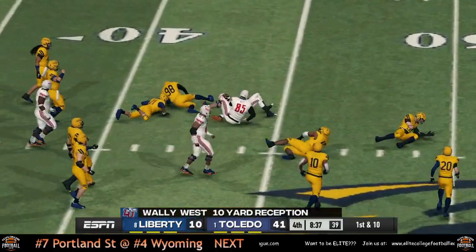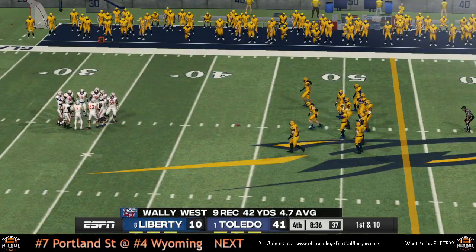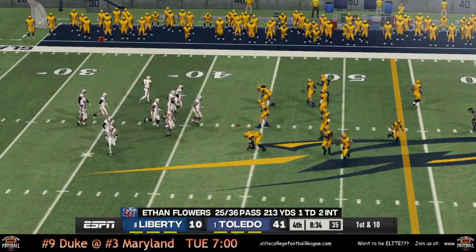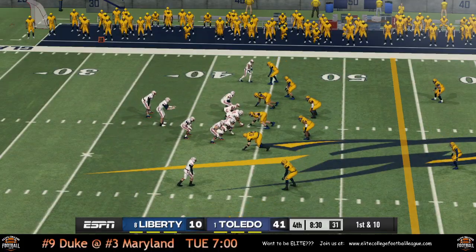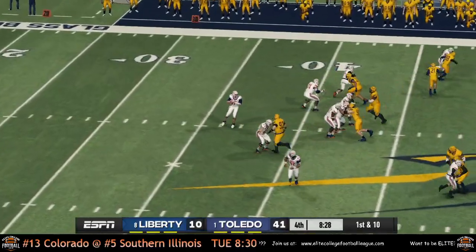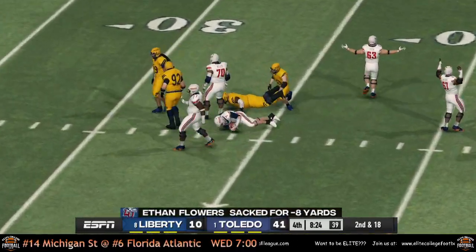Brought down at about the 43-yard line. Number 45 makes the tackle at the 42-yard line. First down. Third down. Hey, check Mike 45. Check Mike 45. Here they come. They bring the quarterback down.